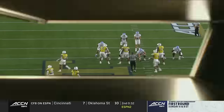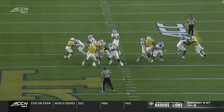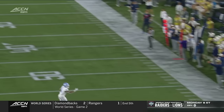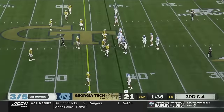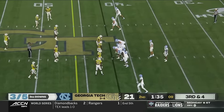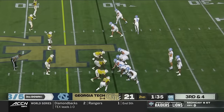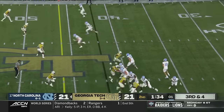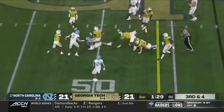Drake Maye's working to his right. He feels some pressure. But the left tackle's Diego Pounds. He's inside the tackle. Yeah. That would be the definition of the tackle box. So here's Brooks on 3rd down and 4. 1:35 to go, first half. Walker to the top of your screen. Maye gonna run. He's got the first down and gets to the 50.